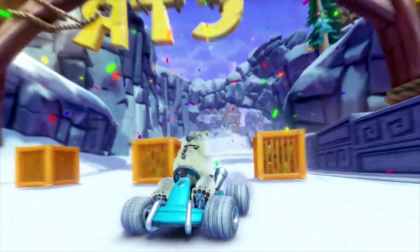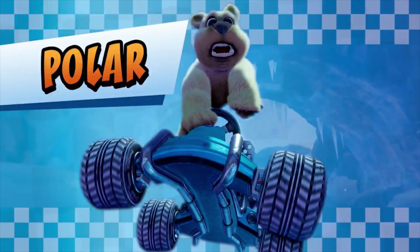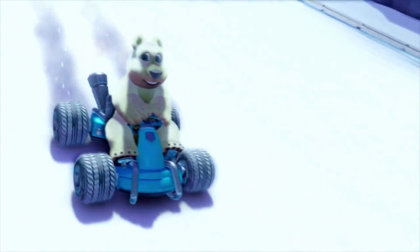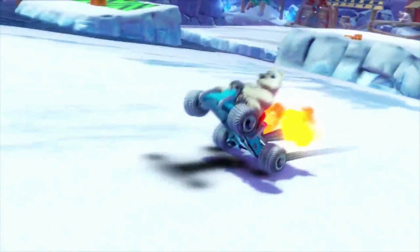Now, the fact that we got a Polar trailer is probably indicating we're going to be getting a Pura trailer next, and if that is the case, we'll get a better look at probably Tiger Temple, which we've only had a few screenshots of so far, so when we get that, hopefully at the end of the week, I'll be sure to break that down for you.